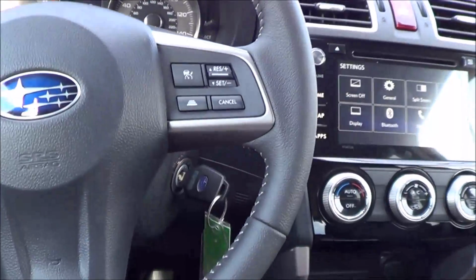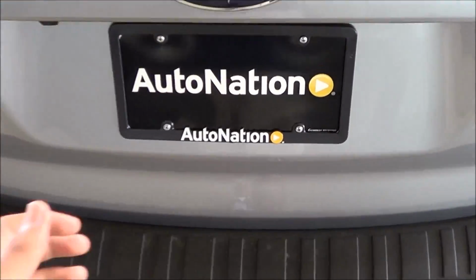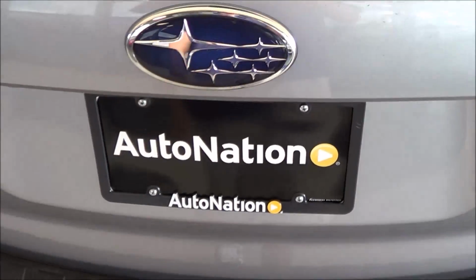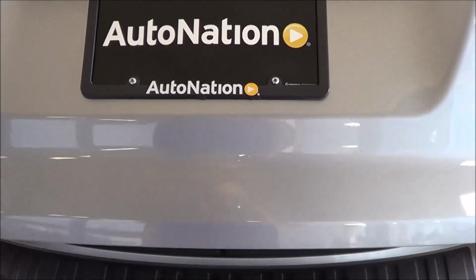Alright, and let's go ahead and shut down the Forester. Let's go ahead and check out the rest of the vehicle. Power tailgate.